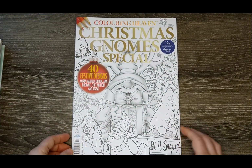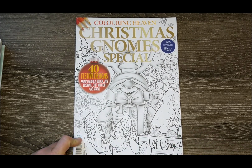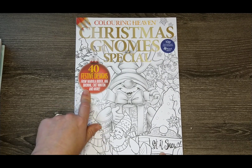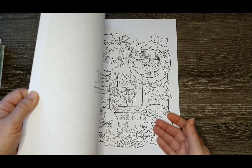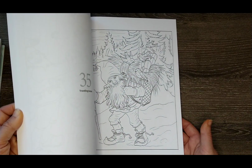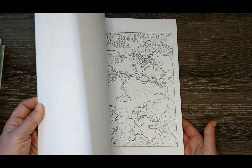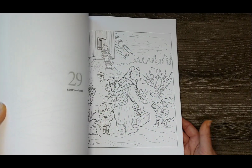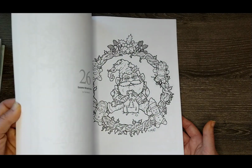Then I have two from Coloring Heaven. This is the most recent one for Christmas that they came out with, the Christmas Gnomes special. And it's one that has multiple artists in it. They're all right here. And I love those. Those are my favorite that they put out because you just get a piece of a bunch of different artists' work, and I just love that. Exposes you to new artists that you may not have heard of before, and you just get a nice little collection.